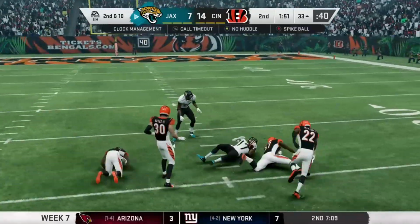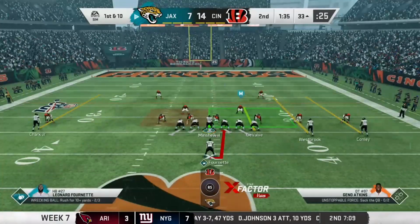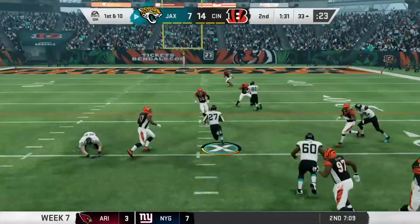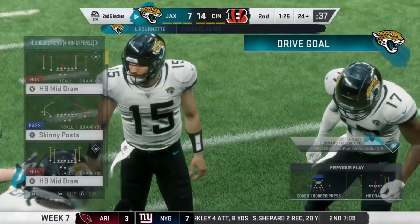And now the throw taken in by Chark. And he's got another first down as the tackle's going to be made at the Bengals 33. So they'll come up 1st and 10 now from the 33. On the draw, this is Fournette. 10 yards on the pickup there, and it'll be 2nd down.